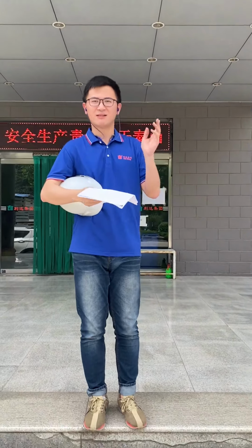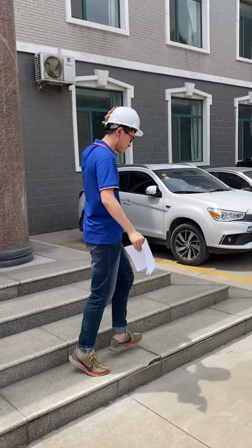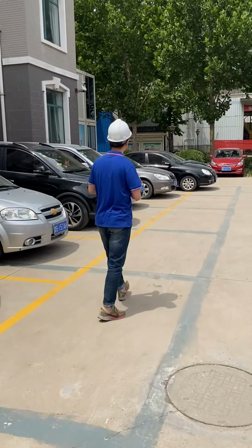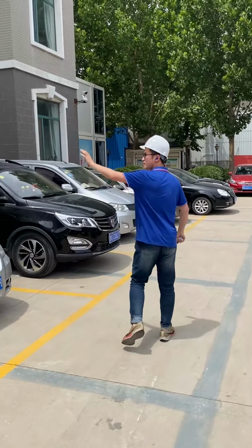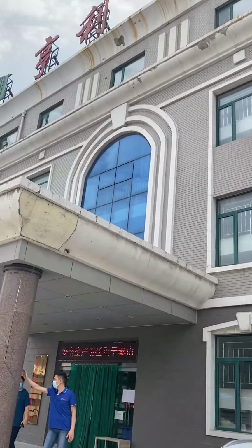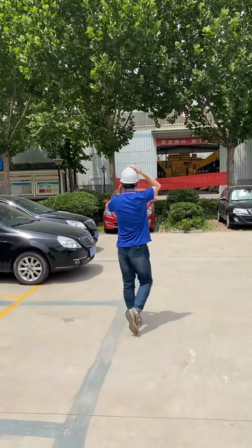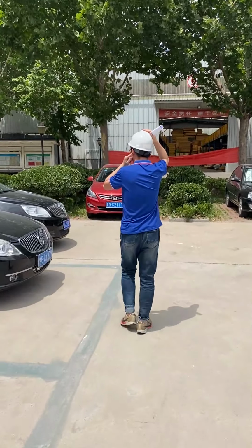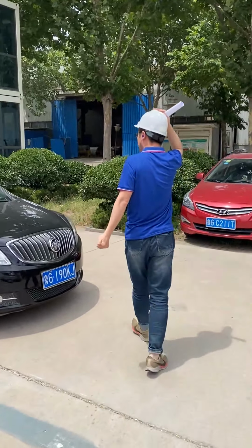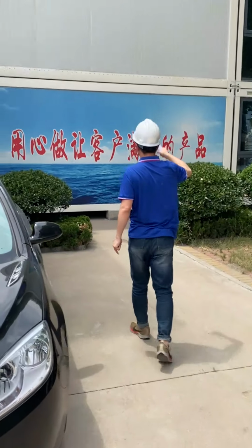Okay, now, let's go. We have a safety hammer first. You can now watch it. We have the four floor for the factory. All our factory manager, the financial department, the sales department are all included here.